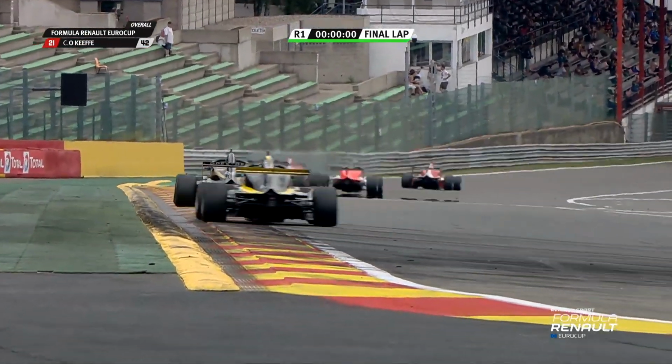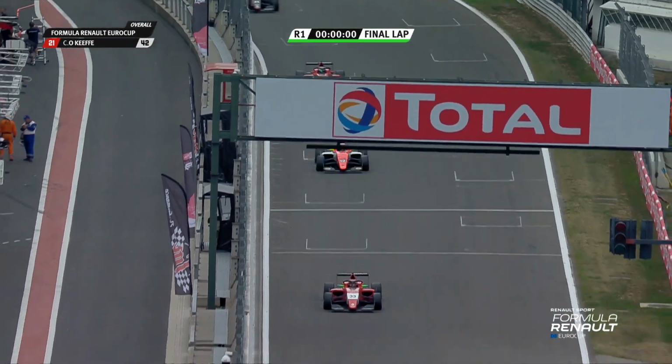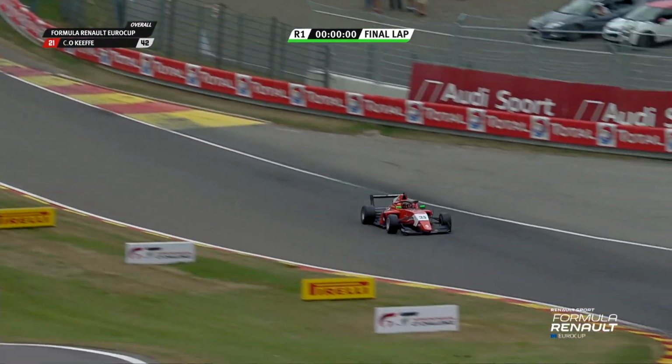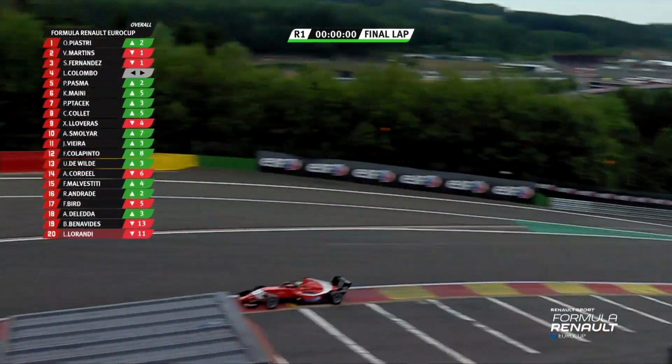Now, where did Maini start on the grid? Because he's another that's made pretty decent progress. 11th he started and 6th runs. Not bad going at all, that. Leaders come through out of Eau Rouge once again.